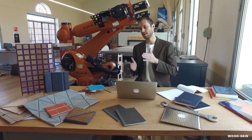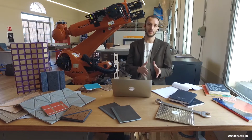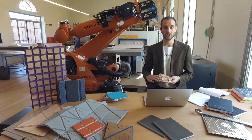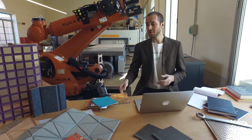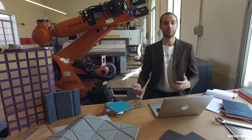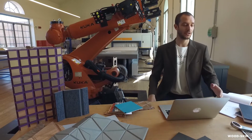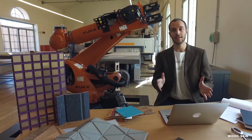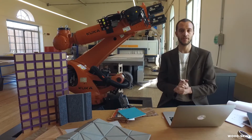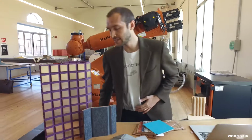So here is where we develop new aspects of our technology, from the software to composites and materials, and then of course machinery. So Woodskin is a large team. We're today about 20-30 people. We are passionate engineers, architects and designers, computational designers mainly, very passionate about details, materials, and of course advanced manufacturing and digital fabrication technology. So let's take a look at the space.